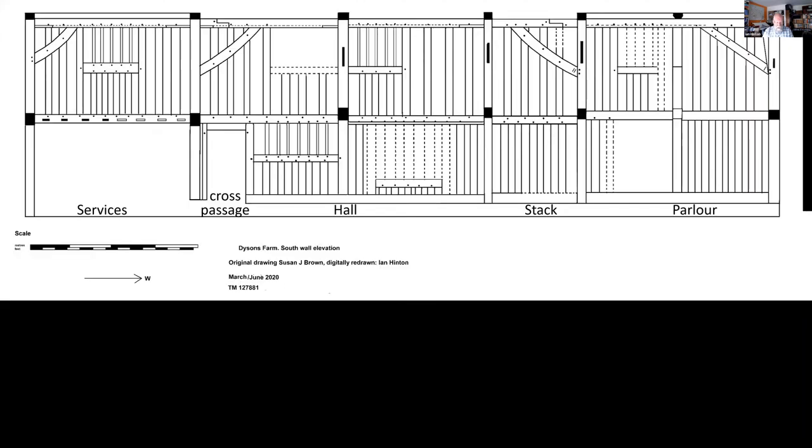The south wall of the house, drawn from the inside, here as built. There are four windows upstairs, all of which have shutter slides. Downstairs, the window adjacent to the cross passage has no shutter slide, but there is a slide above the other window in the hall. In the service bay to the left, the south wall has been largely replaced by brick up to the mid-rail, and the ground floor timbers in the parlour to the right are mostly replacements.